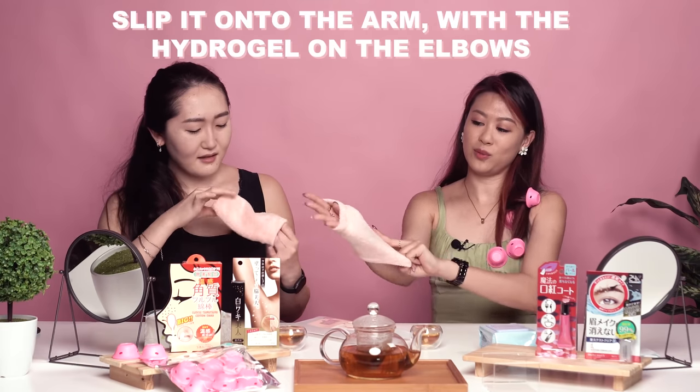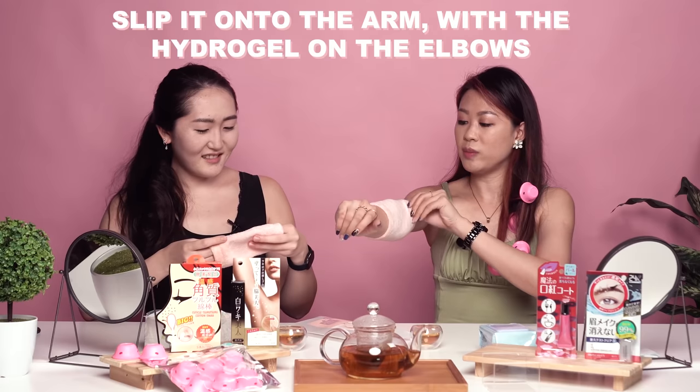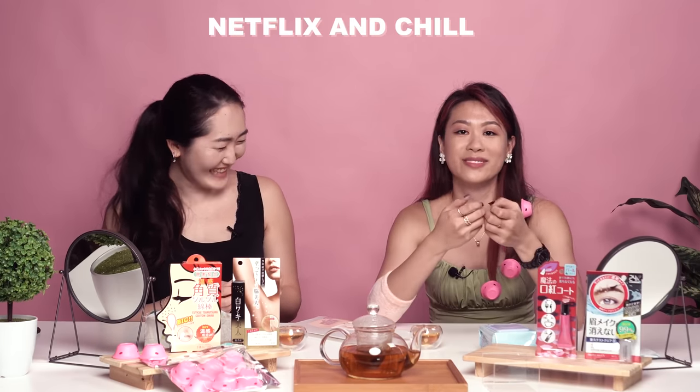So what I did was put it on my elbow like that. The gel part was on the elbow and I just sat there and watched TV and used my phone, and 20 minutes later, I could really feel a difference. Oh, really? Yeah, it was very soft. Put this on. Yes, and maybe I'll try this now, towards the end.